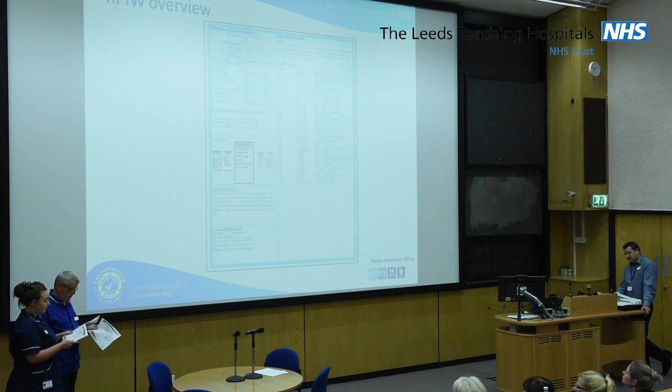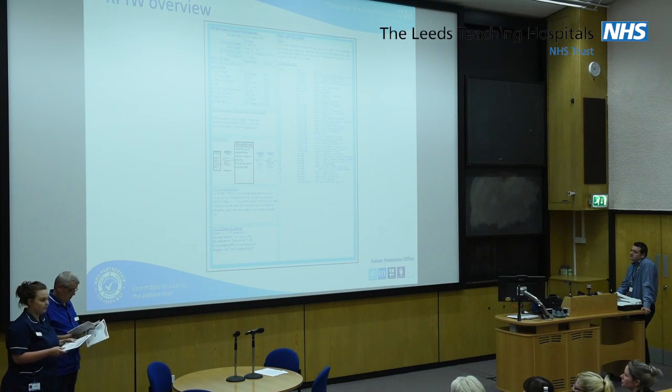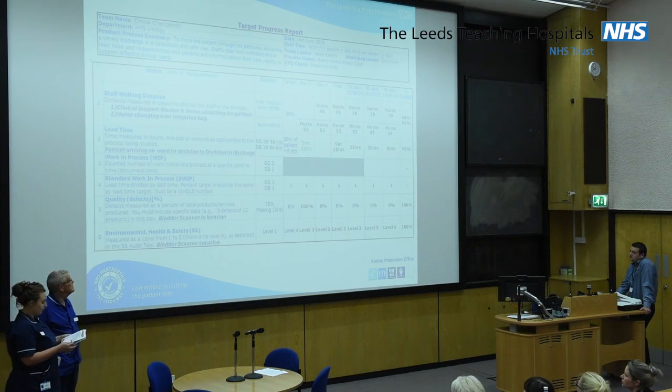This is our project form, which identifies the current situation and the variation in the number of different processes. It also identifies the people on our RPIW team and the checkpoints we were looking at, which was the clinical review.